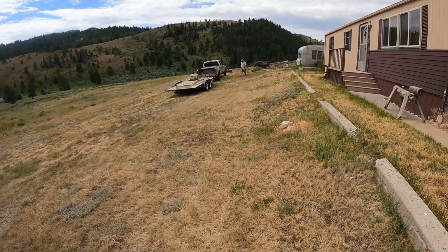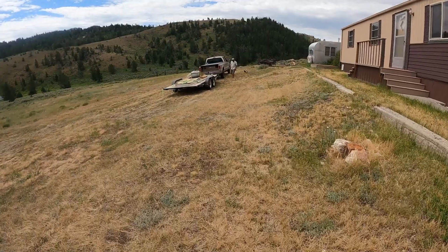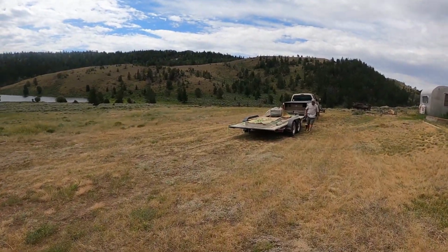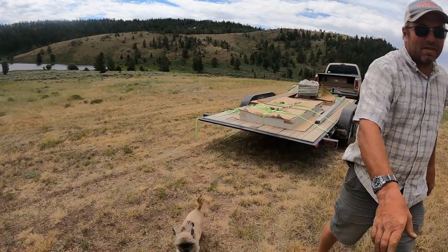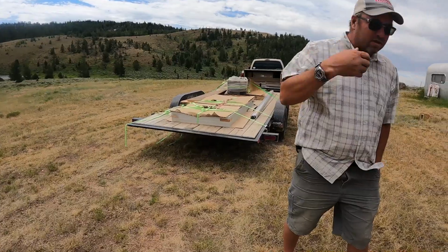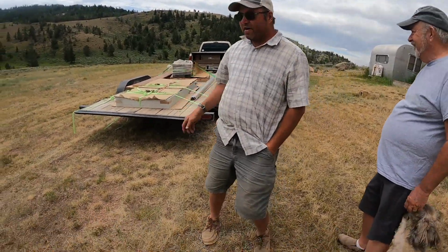Okay, the truck has finally arrived with the solar panels and some of the equipment, and we're going to go down there and meet this person. Hi, how are you? Well, how are you doing? I think we met you guys. So you made it up here. How was it coming up here? It was a little slow going. Stuff kept shifting on me a little bit.